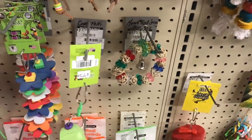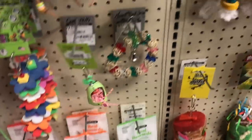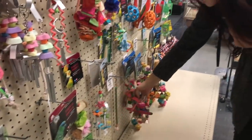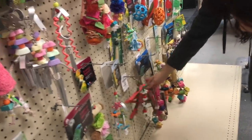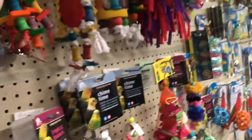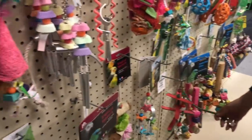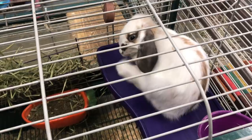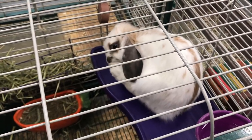Ew. I'm gonna get this for you. Oh, Tyler, here you go. This is a keychain. Oh yeah. This is good. I'll just put those three toys in this cage. A little rubber duck. This is my Christmas setup. So cute.